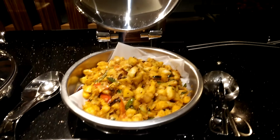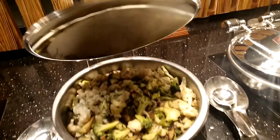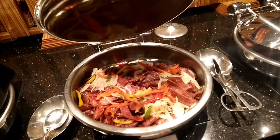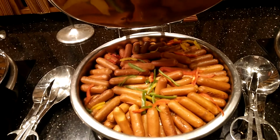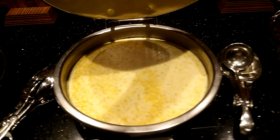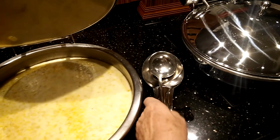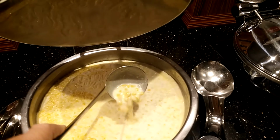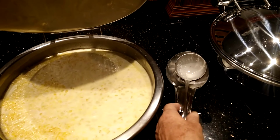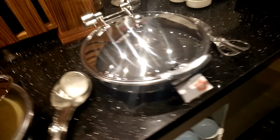That looks so good. Here we have hard-boiled eggs, sauteed mixed vegetables, crispy beef strips sliced. Chicken cheese sausages. Those sausages are just amazing. That's so good. Corn? Needs to be stirred up, I think. Let's stir it up a bit. Anyway, corn kernels, and potato wedges.